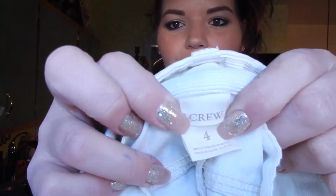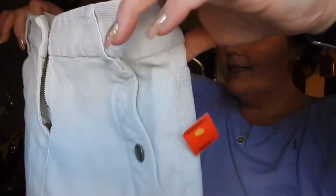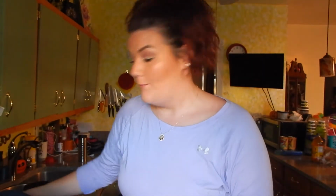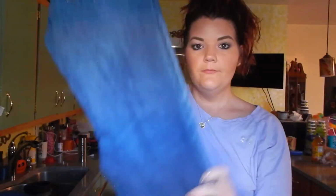This is a J. Crew cream colored corduroy skirt. And you would think that this would be summer, but I think corduroy screams fall, especially this cream color. People are wearing a lot of this with colored tights. So I thought that this was a great buy, especially for this time of year. These are just American Eagle men's jeans, size 31, 32. They seem short for 32, but we'll have to see.